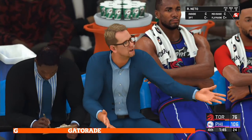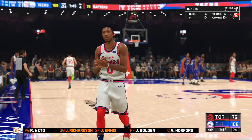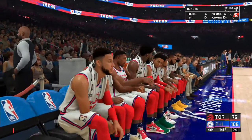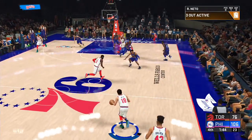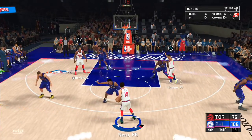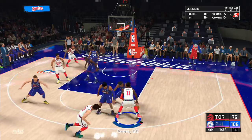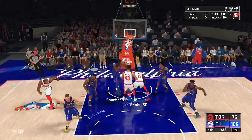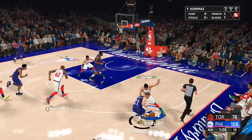And Philadelphia making a change here. Korkmaz is checked in. Philadelphia's gotten off to an 0-for-2 start from downtown here in the fourth quarter. Here's Neto. Here's Ennis. It's hauled in by the Raptors. Boucher's got 6 rebounds now in the game.